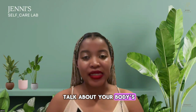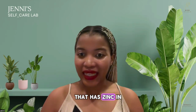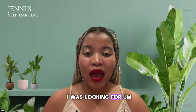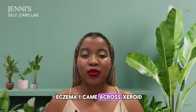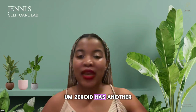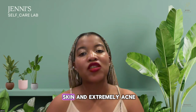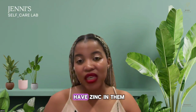But just before we talk about your body's need for zinc, I also wanted to share some examples of Korean skincare that has zinc in it. So Zeroid, which is a brand that I recently came across when I was looking for Korean skincare that is good for acne, that is good for eczema. I came across Zeroid, which is a great brand, and we've now got products from Zeroid on the store, and those are specific products for eczema. Zeroid has another line that we don't currently have on the store. It's a red line, which basically has zinc in it and is for oily skin and extremely acne-prone skin. And so Zeroid is one example of a brand that has products that have zinc in them, and they've got moisturizers, toners, cleansers with zinc in them.